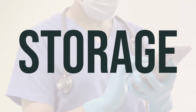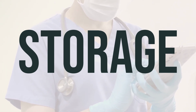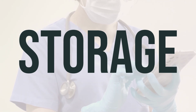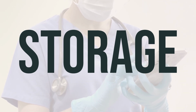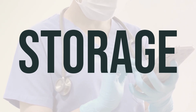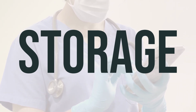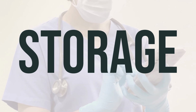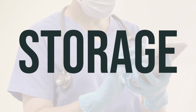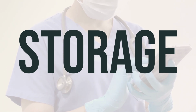When storing Histex, make sure to keep it at room temperature and away from light and moisture. Avoid storing it in the bathroom or freezing it. Keep all medications out of reach of children and pets. Do not flush Histex down the toilet or pour it into a drain unless instructed to do so. Properly dispose of the product when it is expired or no longer needed by consulting your pharmacist or local waste disposal company.